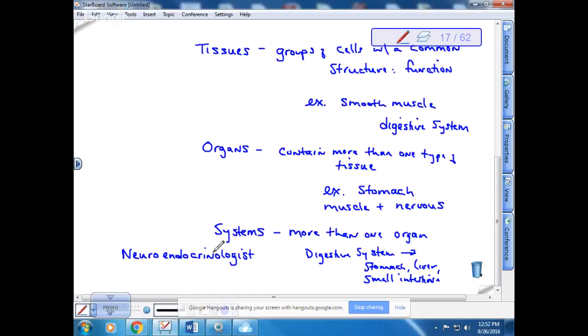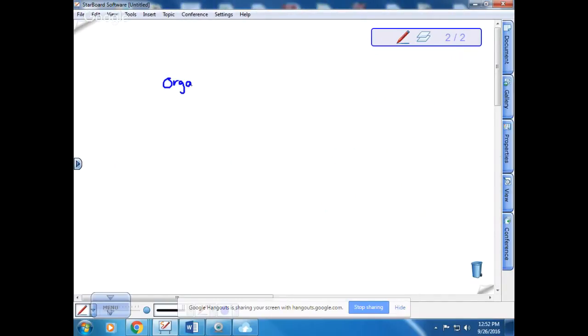Okay, so from the systems, obviously we then go to the organism. And we define the organism as that which is able to produce offspring, right? Can produce offspring. It's important to realize that some species, like amoeba, are only a single cell, but it is a complete organism. So an amoeba has to do everything that we do, but it only has one cell, right? We are multicellular. So we have all this other internal organization, and then it's my whole body that has to work together in order for me to produce offspring.